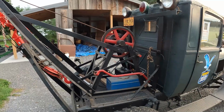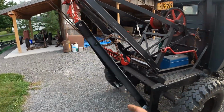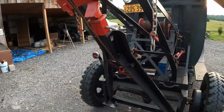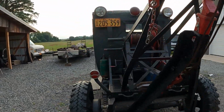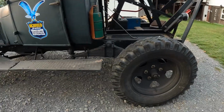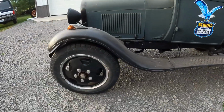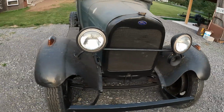See on the back here, I got my homemade Weaver Autocrane style winch, and it's got a drawbar that pulls Model A style Ford I-beam axle, any car's Ford I-beam axle actually. 920s on the back, 620s on the front. Look at this thing, it's awesome.